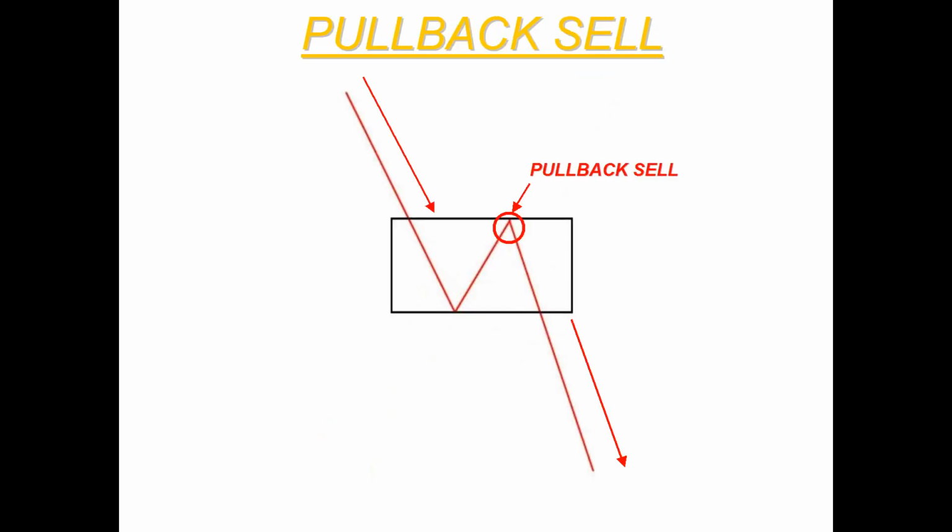Now, we don't know how low or how high this pullback will be. And you'll see sometimes it's a very shallow or very small pullback. Sometimes it's a very deep pullback. The beauty of strategy 9 is that it's able to capture those both deep and shallow pullbacks before price resumes to the upside or downside.